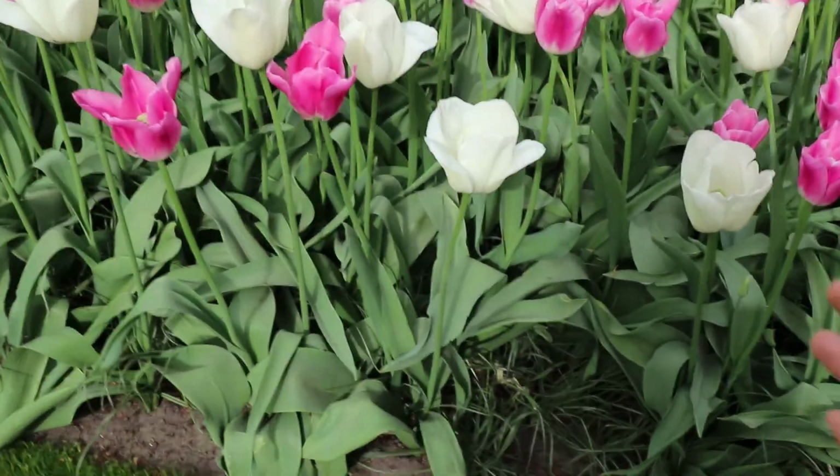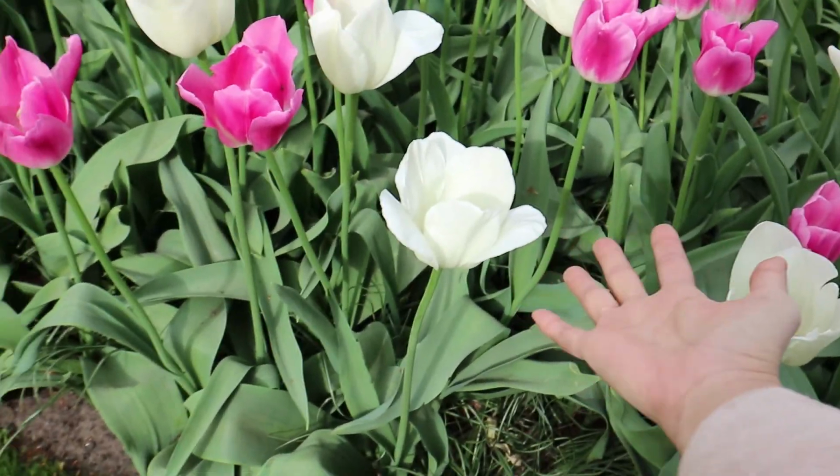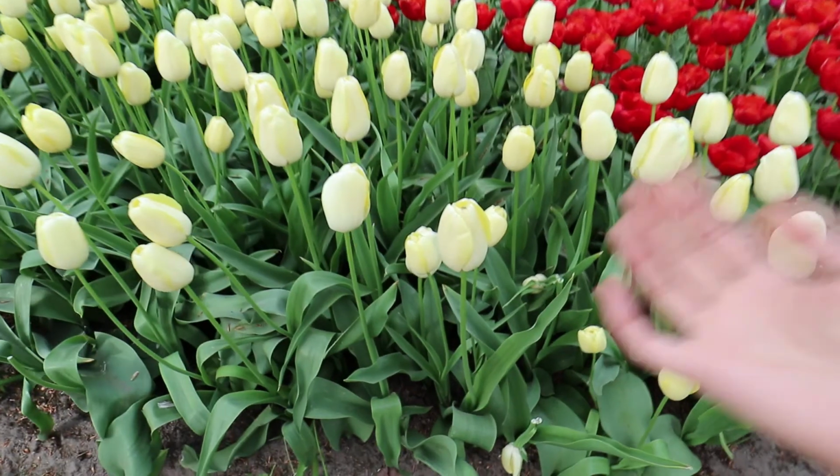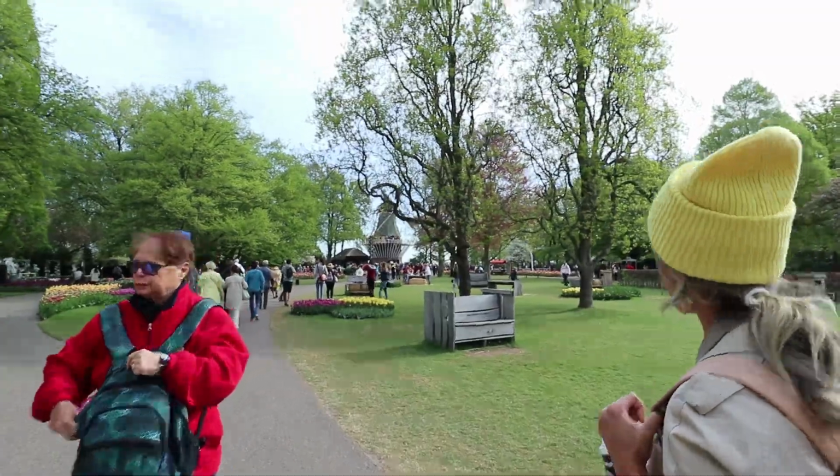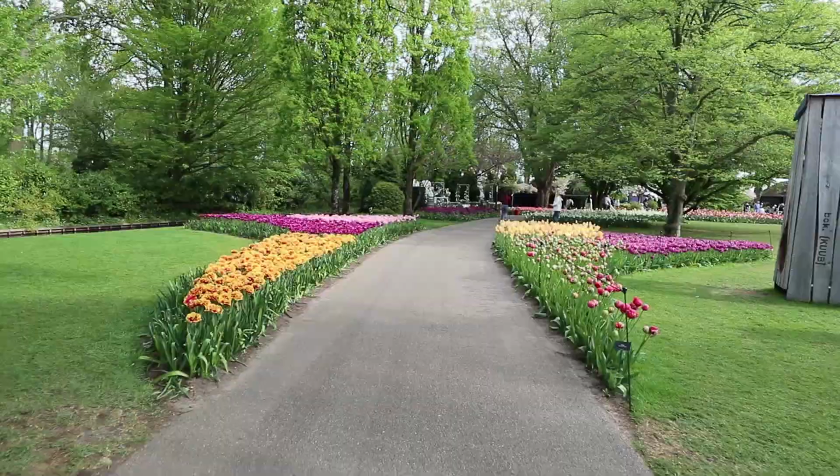Size reference. My hand, this tulip, it's huge. More size reference. My hand, tulip, it big. Heading to the windmill.